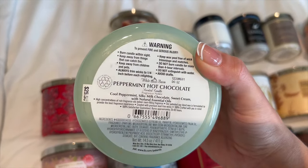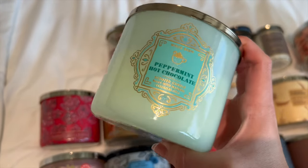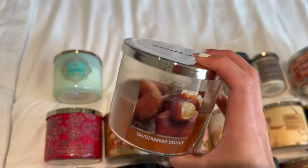This is from 2021, so I have been hoarding this one. I definitely need to use it this year, but it's one of my favorites. It's super strong. It's really pretty. And then I have Goose Creek's gingerbread donut. Honestly, not my favorite scent.